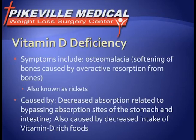A vitamin D deficiency, the symptoms can include softening of the bones caused by overactive resorption from bones, also known as rickets, usually seen in the legs. It's also caused by decreased absorption related to bypassing the absorption sites of the stomach and the intestine, and also by decreased intake of vitamin D-rich foods.